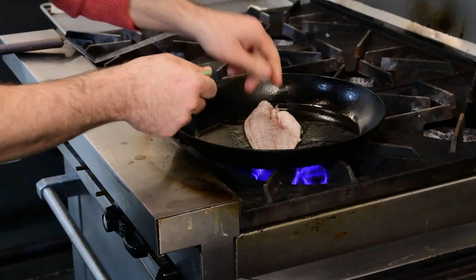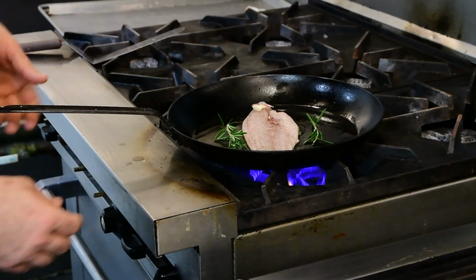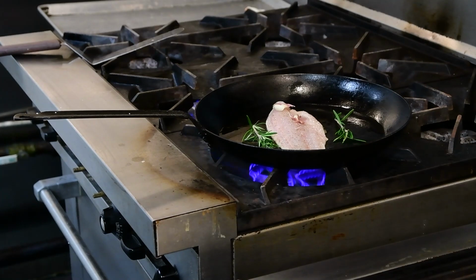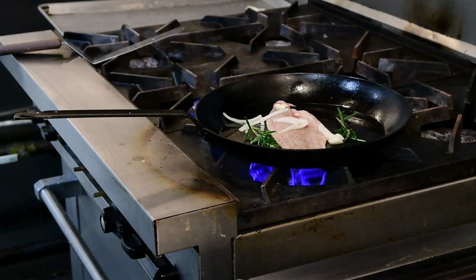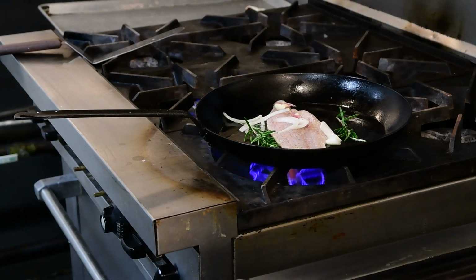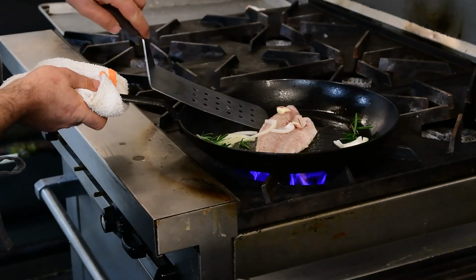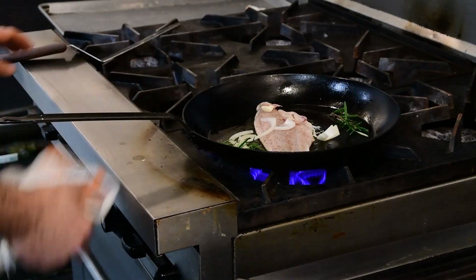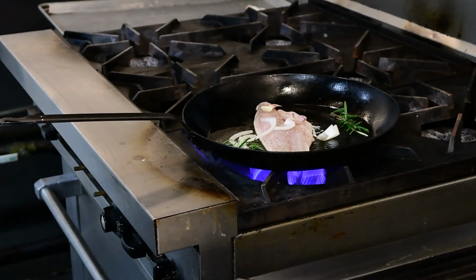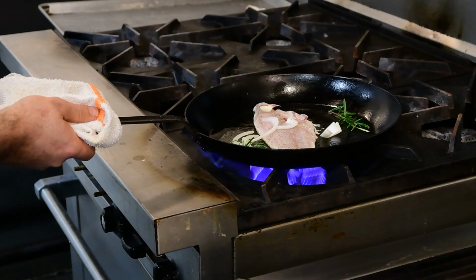Just going to throw a little bit of herbs into the pan to give some flavor to the fish. And now use the spatula just to loosen it a little so it doesn't stick. Turn the heat up. And then we're going to take the fish into the oven.